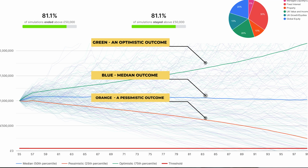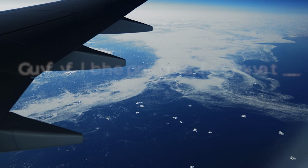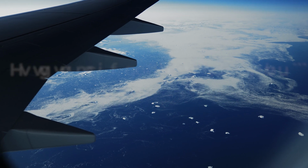The problem is the orange bit, and if the markets don't perform well, these squiggly lines here, these are really bad year simulations. And in the really bad scenarios, you can see there's a probability somebody runs out at 77, 79, 80, way earlier than you're expected to pass away. Okay, here's the problem. Imagine you're on a plane and they said there's an 81.4% chance your flight will be successful. How useful is that to you? What does it mean? Do they mean that there's an 18.6% chance that you'll be late arriving in New York? Or do they mean you're going to go into the side of a cliff?